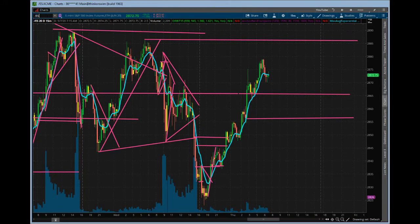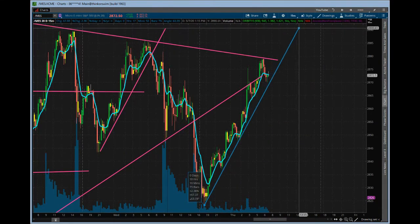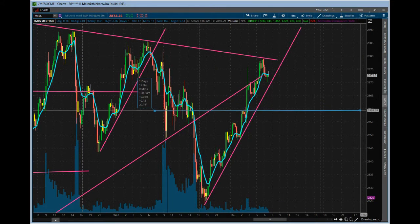MES. Still essentially doing the exact same thing right here, but what we can do on this one is just add a trend line up on that. So nice channel up here this morning. So again, a breakdown below that channel could see again, a couple of these levels right here, that 2860 area. So that could be interesting going into today.